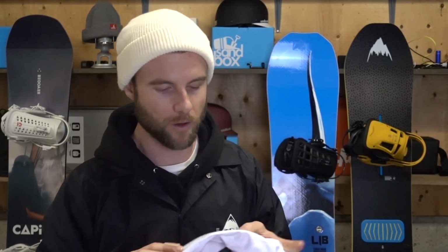In this front pouch, I've also got my spare lens. Here in Whistler, especially going up, you never know exactly what the weather's gonna be, if it's gonna be a cloudy day or sunny. So this is my low light lens for my goggles. I always carry both lenses just in case I need to switch out on the fly.